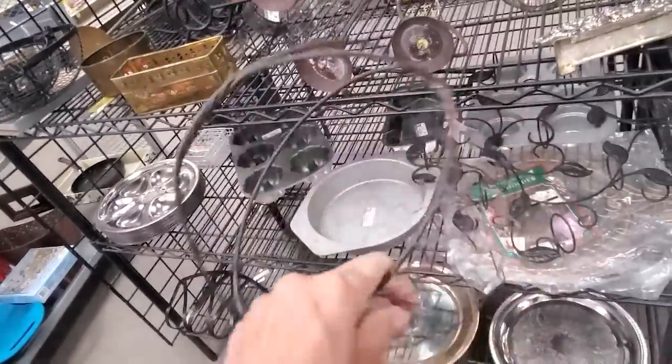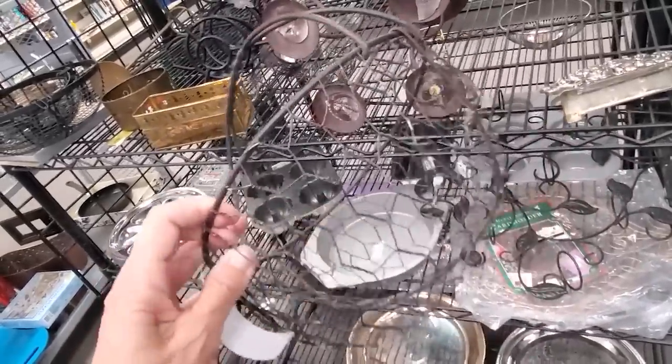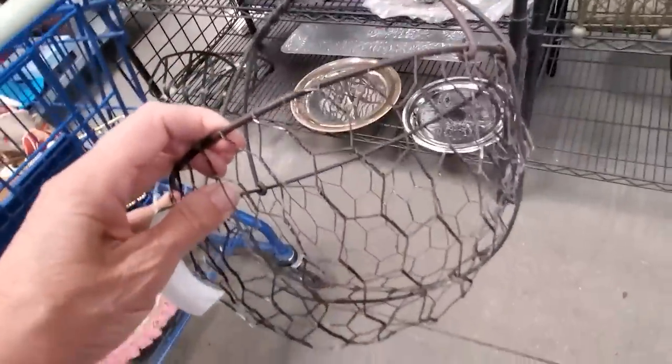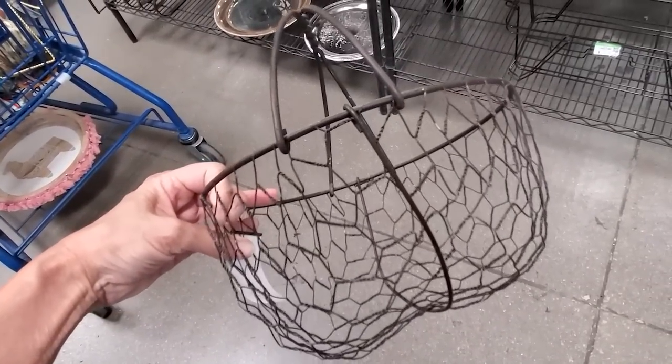And this is $3.99, and I actually have some fake eggs I can put in there and make this a really nice piece. Here, let me get to where you can actually see it. It's like a wire butt basket, actually.